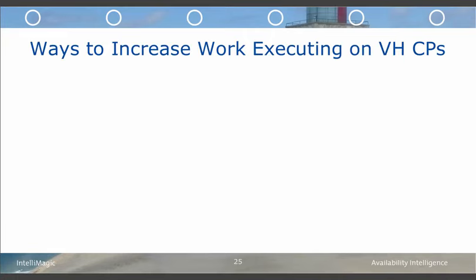Now, we've already seen the great visibility that IntelliMagic Vision provides to identify the processors and LPARs where there are sizable workloads not experiencing the improved cache efficiency that results from processing on vertical highs. So what are some actions we can take to increase the amount of work executing on vertical highs?